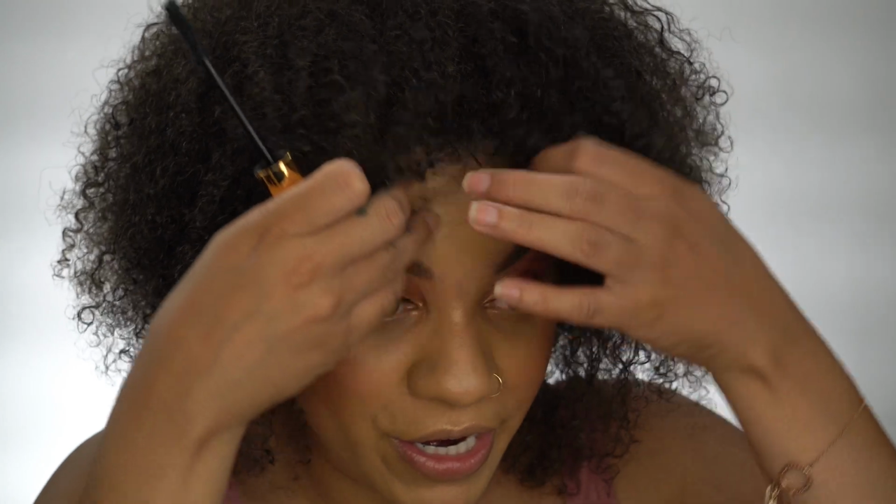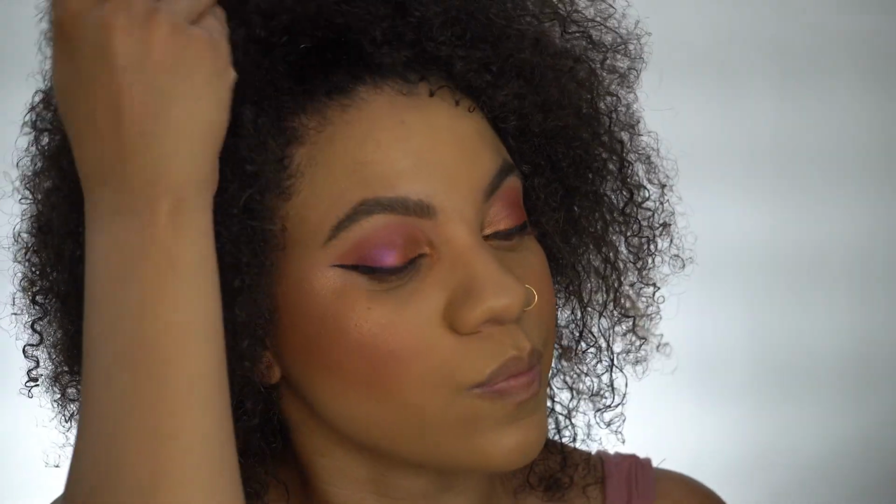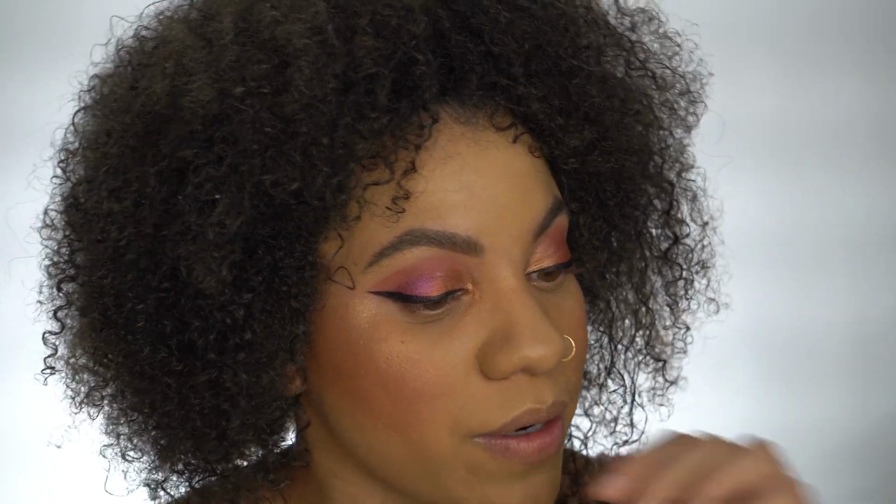And I don't know why I put my hair back because now we need it. Do not shade me for not contouring my forehead a little bit, because I knew I was going to have my bangs. So, be quiet. All right, let's see. I'm going to tilt this mirror up.